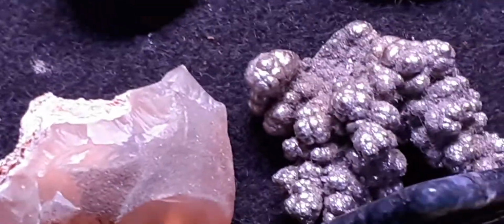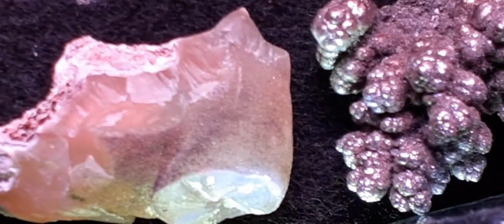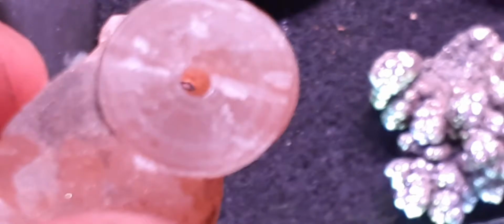Then we got some Agatized Coral that came off of another rock over here. It's got the real pretty jersey. Turn a better light on, let's see. See if we can get a good close up of that. I don't know if y'all can see how it glitters. That glitters. See right through it. All glittery.